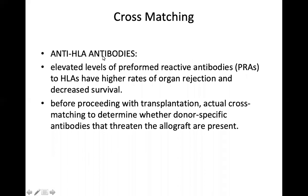So in terms of anti-HLA antibody, an elevated level of preformed reactive antibody to HLA is associated with a higher rate of organ rejection and decreased survival post-transplant. So before proceeding with transplant, cross-matching should be done. If you have a negative cross-match, this is a good result, and you want to proceed with the transplant. If you have a positive, then it's questionable and sometimes a contraindication. It's done by taking the tissue from the donor and adding it to the recipient serum and seeing if there is an antibody reaction.